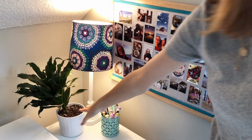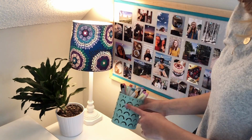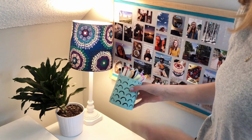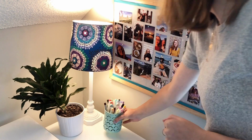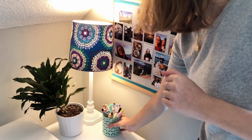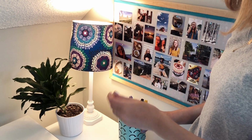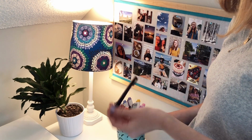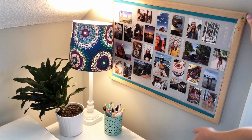Over here, this is one of my favorite corners in my crafty space. I have this plant, I have this lamp, and then I have this little cup, and I stole this from my sister, so it might be from IKEA, it might be from Target, I'm not 100% sure, but it matches the little organizer that I also stole from my sister. So, thanks, Liv. I keep all of my pens in here that I reach for a lot, so I have my Mildliners in here, I have my Muji pen, my Pilot G2 pen, and some Tombow brush markers. That is in there.